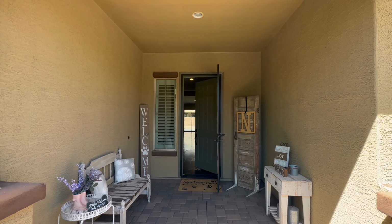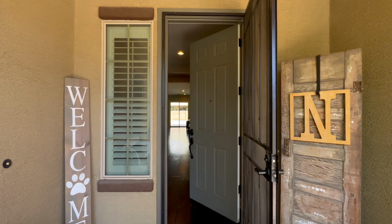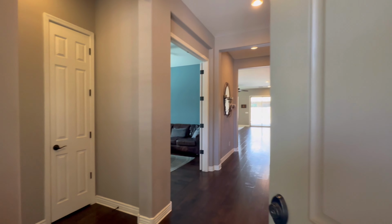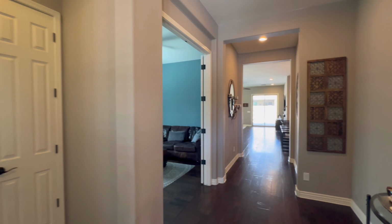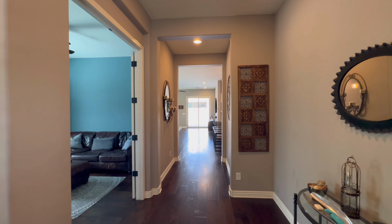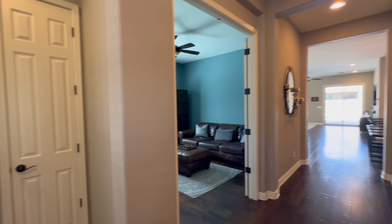This house has been impeccably updated. It's got hardwood flooring throughout, granite countertops. This house really, really is nice. It's got upgraded 8-foot doors, upgraded baseboard trim. The bathrooms have both been updated with floor to ceiling tile. You're really in for a treat on this house.